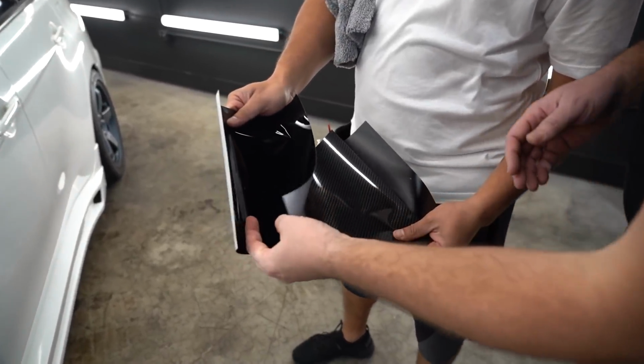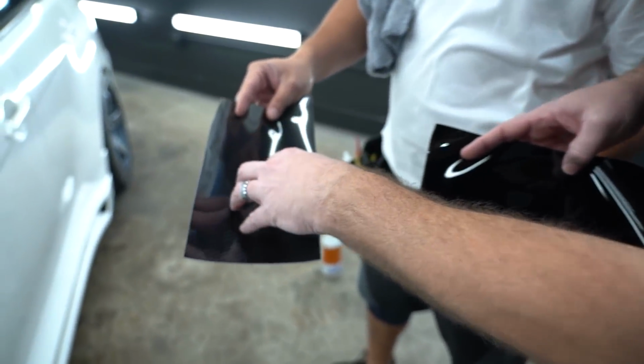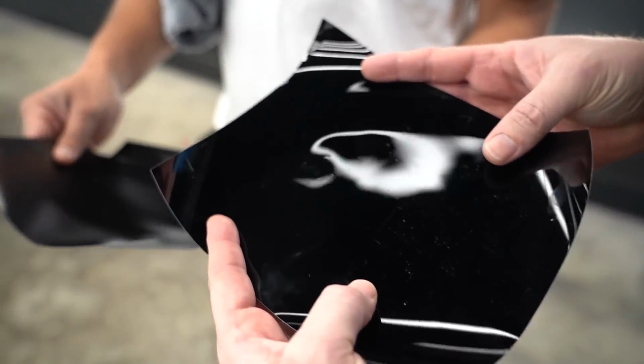All right, so we got this gloss black. All these are from S-Tech: the Dyno Gloss Black, Dyno Gloss Carbon, and the Dyno Matte Black. All these are 10-year warranty paint protection films, so they're gonna hold up way longer than a traditional vinyl will, and you can see it looks like paint. Once it's all installed, it looks insane.